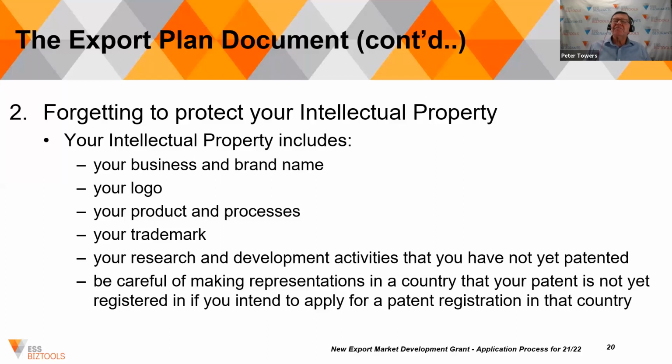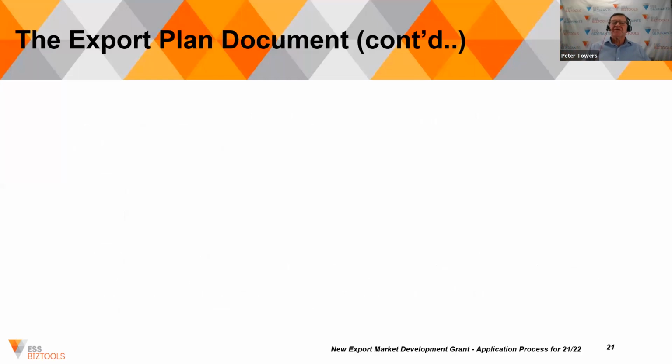And be careful on making representations in a country that your patent is not yet registered in. In fact, my suggestion would be, if your client's got a patent that's in process of being registered for a particular country or a group of countries, don't go selling products into that market until that's registered in that country. Otherwise, you could have real problems.